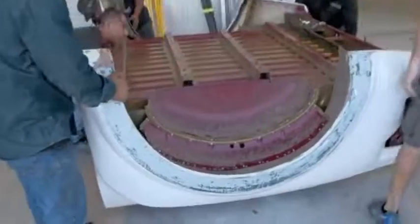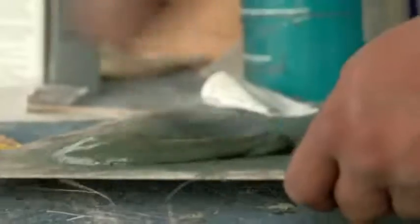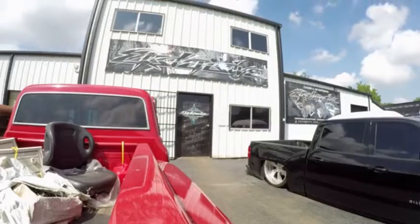Charlie's laying out the fiberglass mat to mend this thing all together. It's gonna be super strong and super light with body filler, so it's gonna be super smooth for paint.